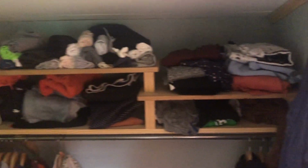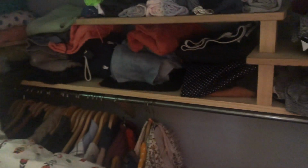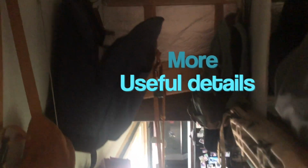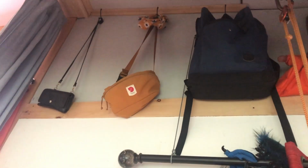Yeah. Got it. This is the wardrobe. I have to say most of these clothes are mine, and guess what? I'm not using most of them because there are not too many social engagements around here. And this is the bed, and it's totally gorgeous to wake up next to this window. Now check out all these hooks to hang stuff and a little help to go down.